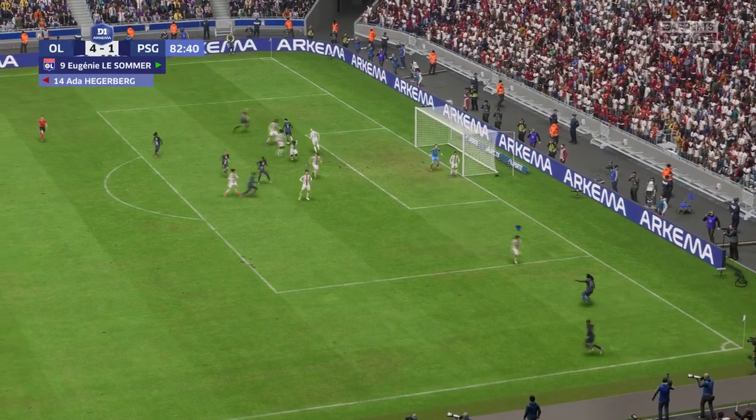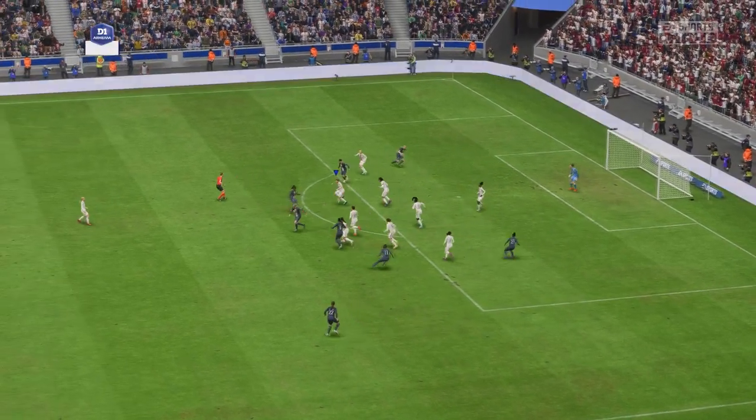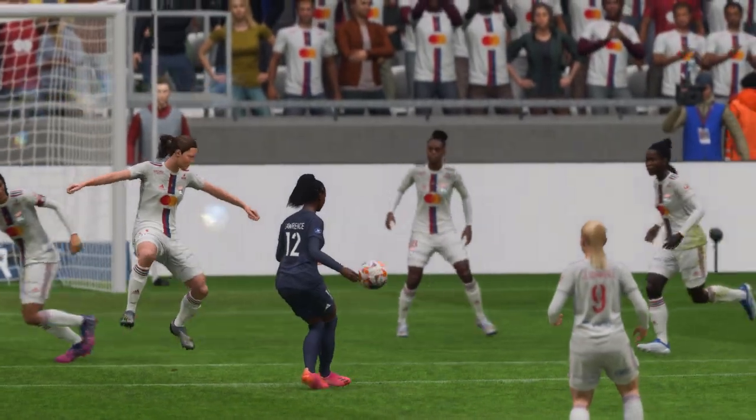They favoured a short one here. And just narrowly wide. Well, it's a good effort from that range, but I think the keeper had it covered.